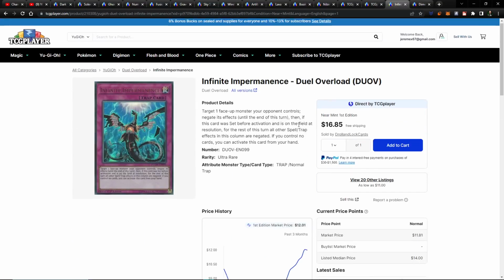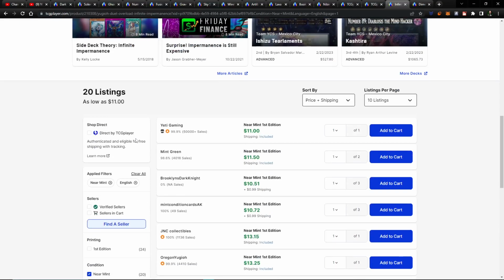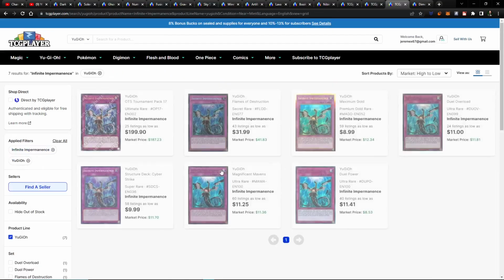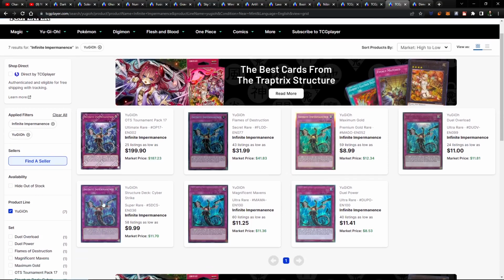So moving on to Infinite Impermanence, guys. Obviously a staple in the meta. Listings are going way down, guys. If we come to all versions, it had a recent reprint in Magnificent Mavens, but even the super rare now is up there. 10-11 bucks is a really demanded card. So if you've been waiting to get your playset and you don't have them already, you don't want this card to be 15 or 20 bucks one of these days, after the next YCS and the kid that won played 3 and these cards start pumping. So you want to be on the right side, just something to keep in mind.